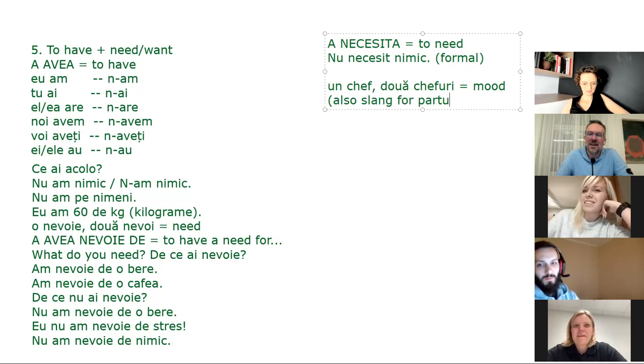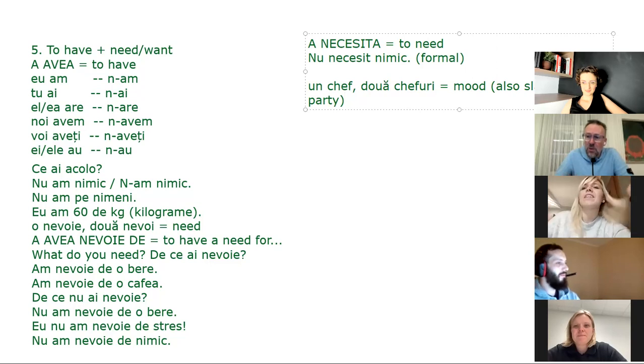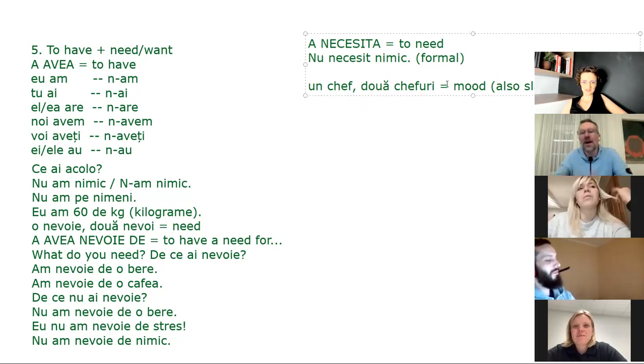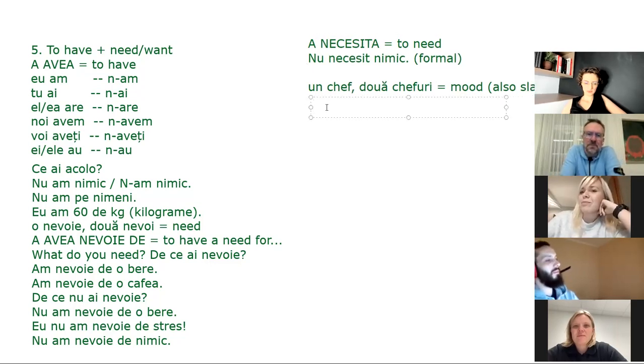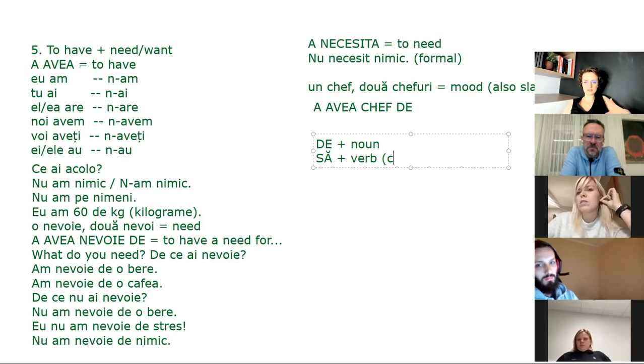So it can also mean slang for party. I thought, Claudia, that eu am chef de o bere means I strongly need a beer. I want to have a beer. Exactly. I'm in the mood for a beer. Okay. So kef means mood. So this is what I was getting to. To be in the mood for is a avea chef de. One important mention. De goes with a noun. And if you want to say that you feel like or you need to do something, then you will say să plus a verb. And this is conjunctive that we will do much later. So I advise that when you come across this question, you answer with a noun because it's easier and you don't need to think about a different conjugation for the verb.